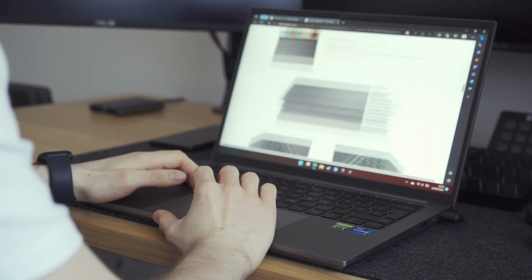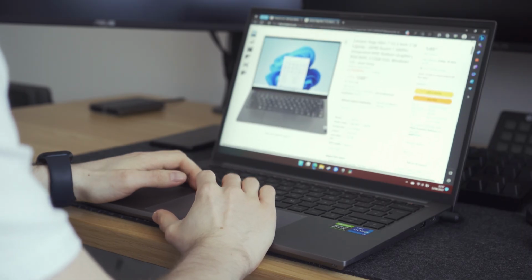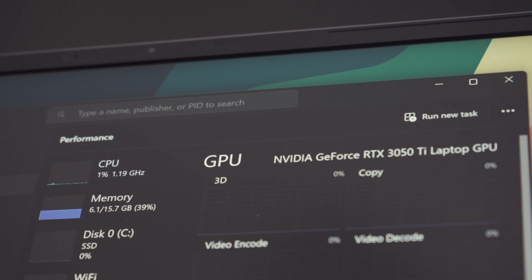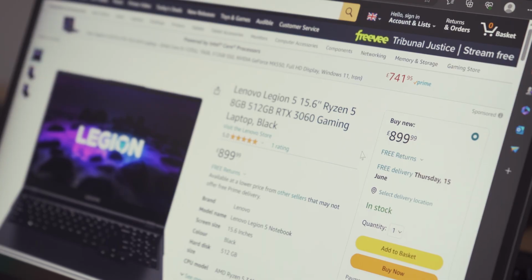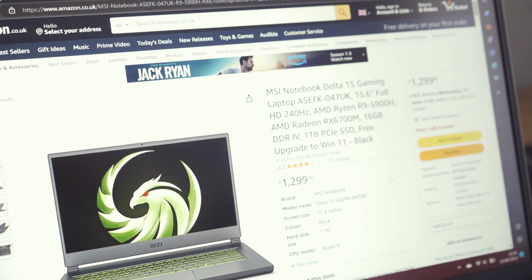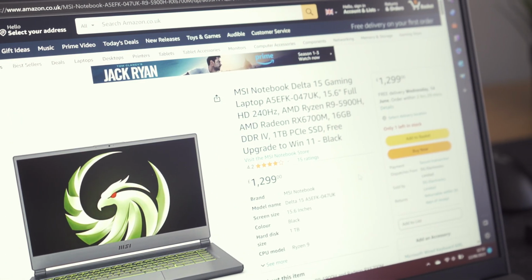Lower to mid-range GPUs could be integrated, but honestly I'd recommend getting a laptop with a dedicated GPU such as the Nvidia RTX 3050, which is a lower end dedicated GPU. There are also AMD GPUs too, but I don't want to overcomplicate things.